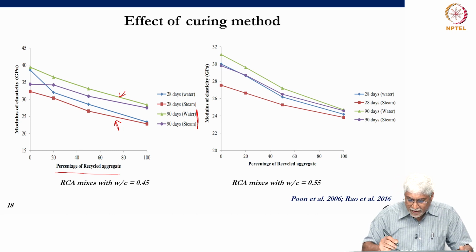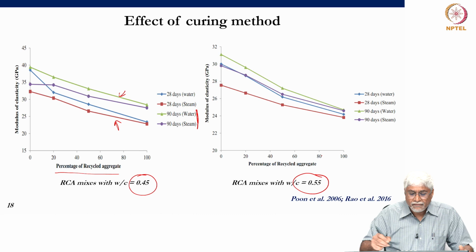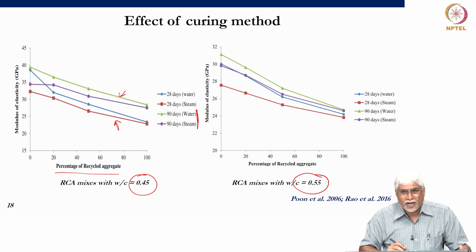Similarly, we find here mixes with 0.55 water cement ratio and 0.45 water cement ratio. Obviously, if you have more water, the effect of dry curing is not that important, or shorter curing does not become that important, because internally you have supplied enough water.